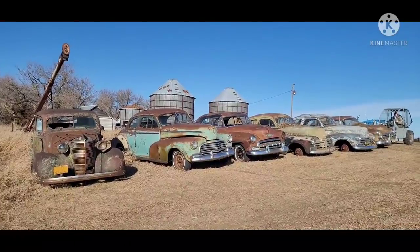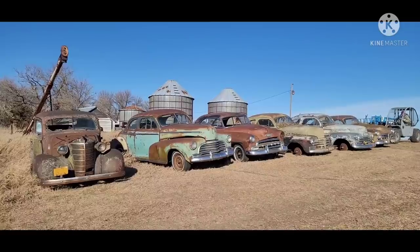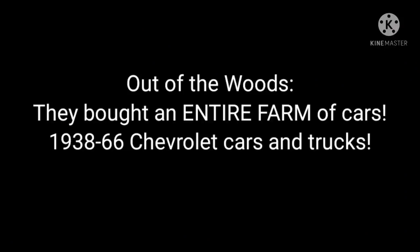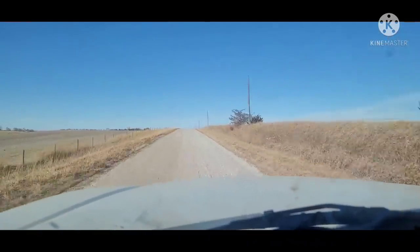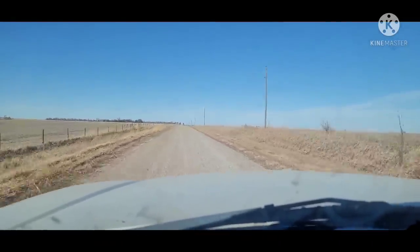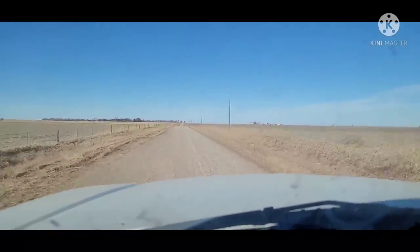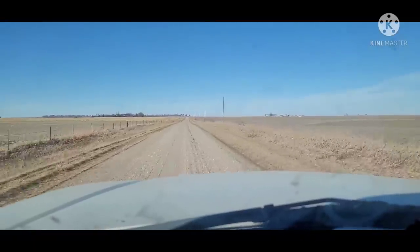This is unreal. They bought an entire farm of like 85 cars. This little road, just the tip of the iceberg. Been invited out to central Nebraska today by a friend of mine. This is almost literally the true middle of nowhere. Guy collected a bunch of old Chevys and filled a farm with them.